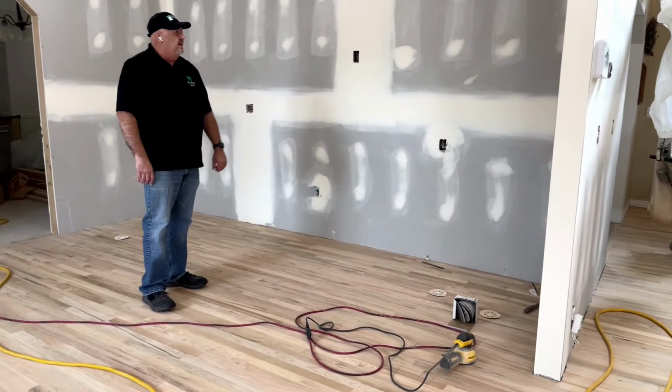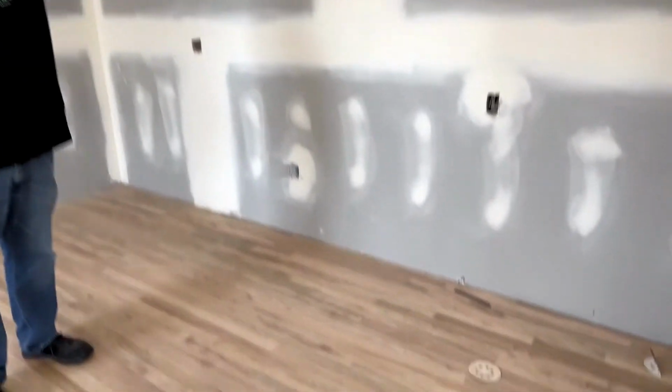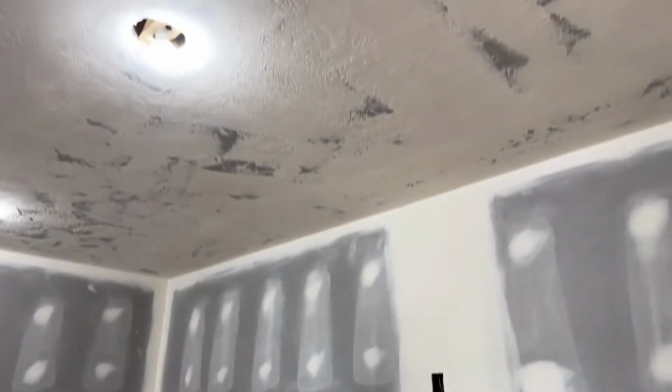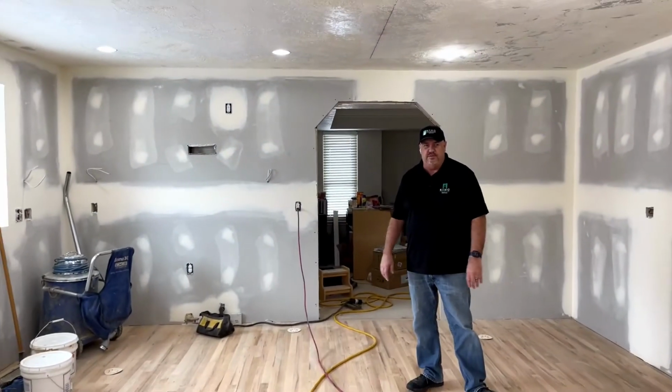And then this wall used to be right here, and we moved it over there. And if you remember, we had that beam up in the ceiling that we were able to get out of the way so you don't see it there. So look how much bigger this kitchen looks. It's so amazing, so awesome.